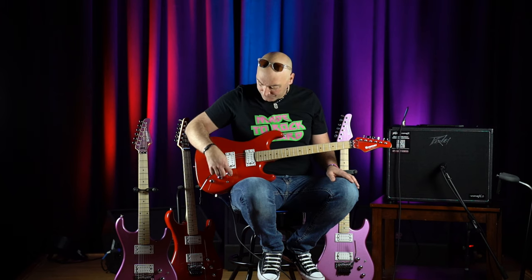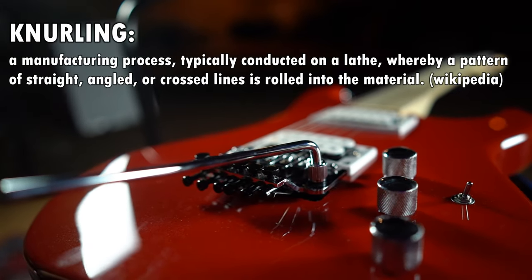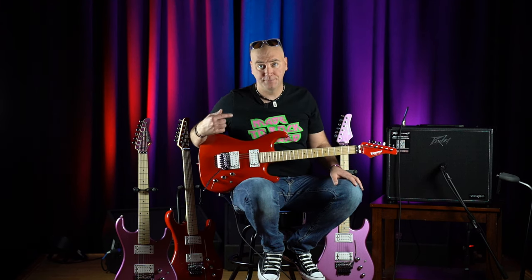It's got the chrome knurled, I believe, knurled. I don't know, I never learned to read, but I believe these are knurled. Is that how you say it? Guys, fellas, is it knurled? All right, I'm actually in the room by myself, so that was actually kind of funny if you were here.